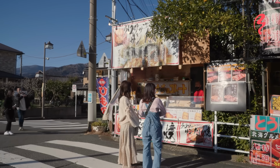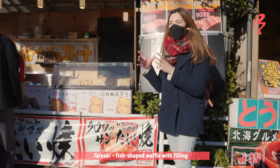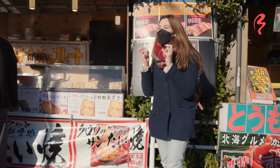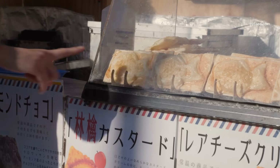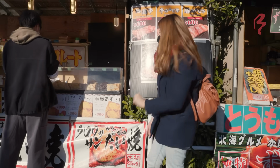Croissant taiyaki. Okay, so some of you may know a taiyaki is a traditional Japanese dessert that is shaped like a fish, and it usually is really chewy and has different fillings inside. But this one is a croissant taiyaki. So they've mixed croissant pastry, I imagine, with the traditional taiyaki shape.